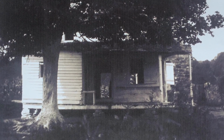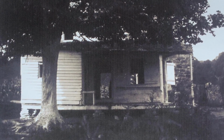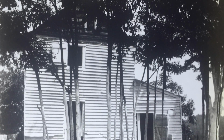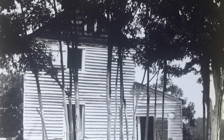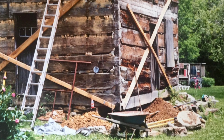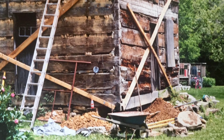I've always loved log cabins, and it started with my grandparents' log cabin, which I didn't know was a cabin growing up because it had boards on it. We bought it in 1995. We were just walking around the cabin, and one of the boards was off, and I said, that looks like a log. We pulled a couple more off, and we discovered it is in fact a log.